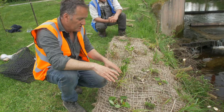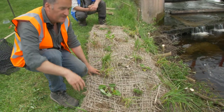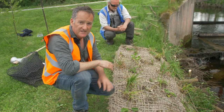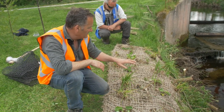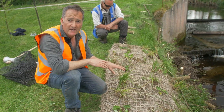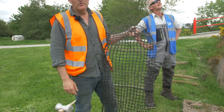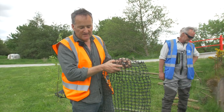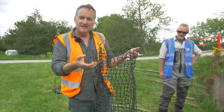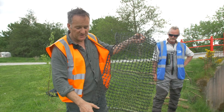We can set this down. Sometimes we would peg it under the ground, and that's it. You have the riverside planting with all the natural plants underway, and that'll establish very, very quick. Sometimes this is used in the erosion control where the water has been undermining the banking. This is a net bag. We fill these with stones and it becomes a rock roll, like a big sausage.